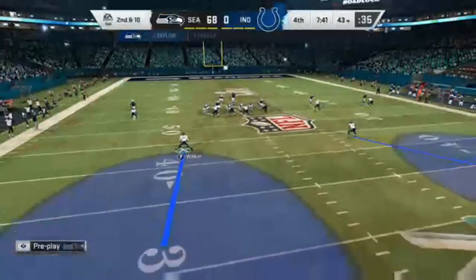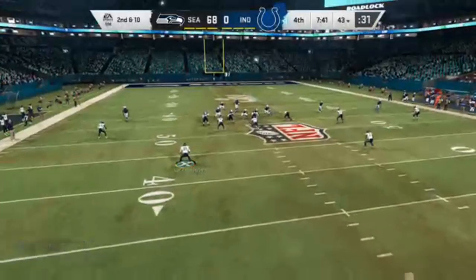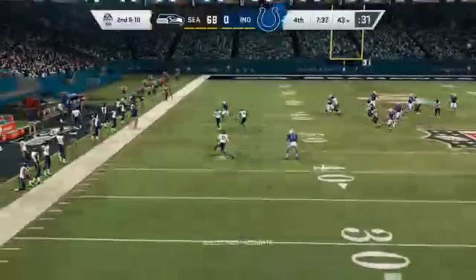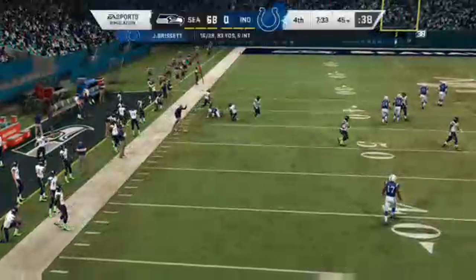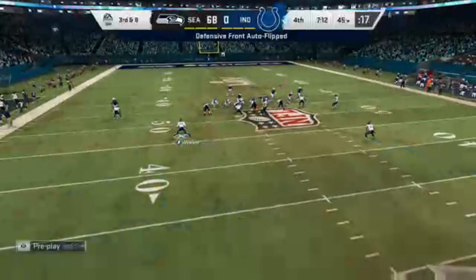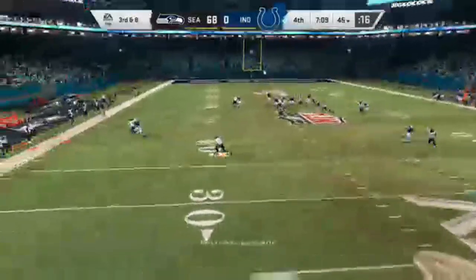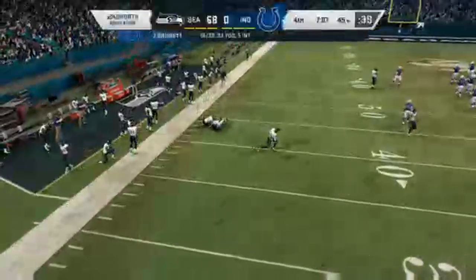Now, meanwhile, a pass that should have been intercepted, but it winds up falling incomplete. A second down throw for Brissett. He's going to find his running back. It's complete. Give him 2 yards on that play. And that's going to lead to a third down. And they're left looking at 3rd and 8 after the second down pass play only went for 2. To throw is Brissett. And the throw there going to be incomplete.